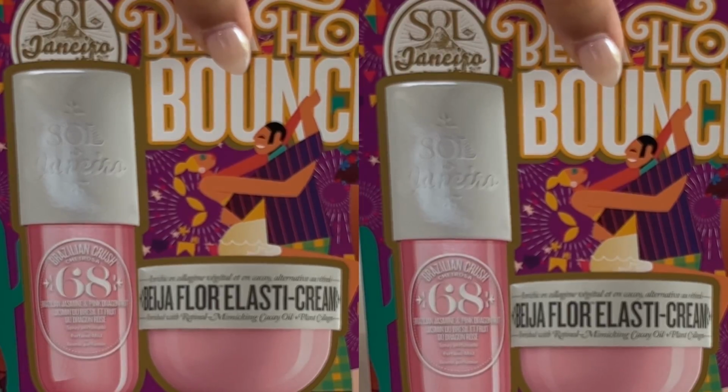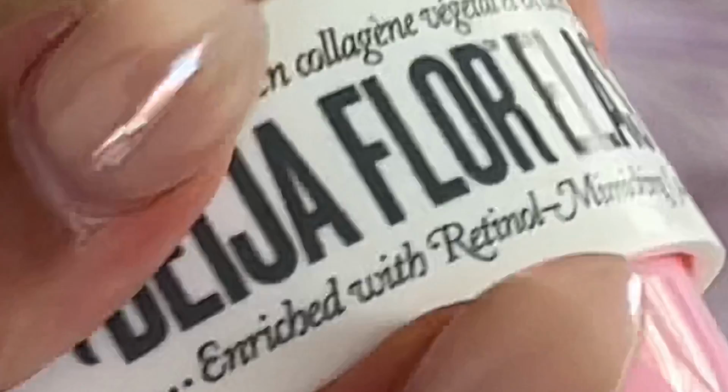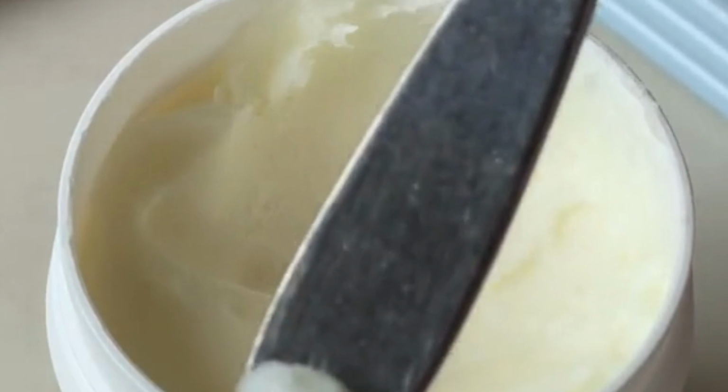So for example, you could use the Sol de Janeiro moisturizer with the body mist, and that's going to help intensify and amplify its effects. In turn, that's going to boost longevity so it lingers on your skin for longer. You can also use plain old petroleum jelly. Also, dry skin doesn't hold scent as well as hydrated and moisturized skin.